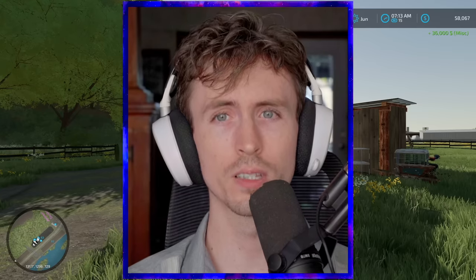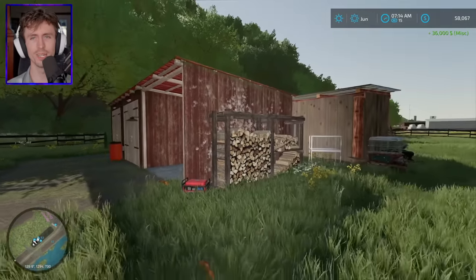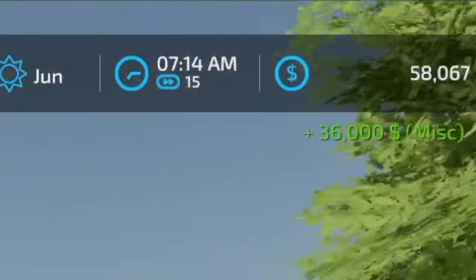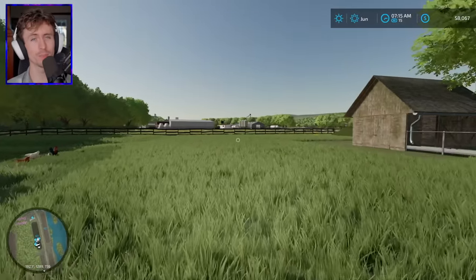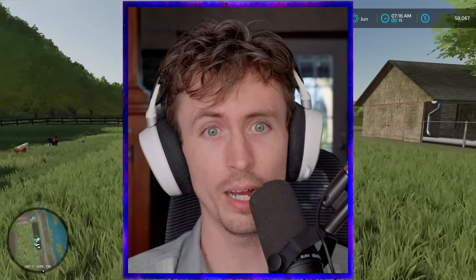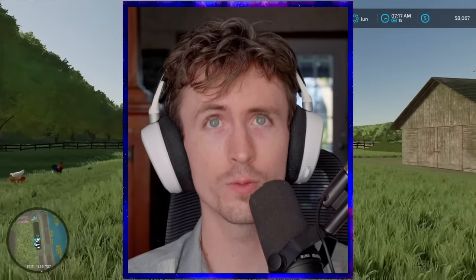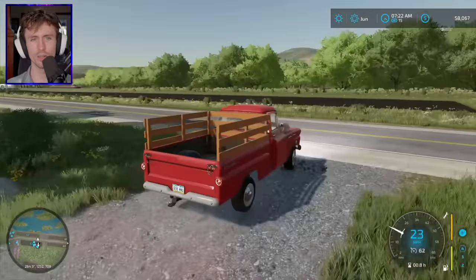Guys, you're never going to believe this. They give us $36,000 to replace this barn. We now have got $58,000 in the bank. Ooh! We're going to tear that down and maybe use the funds to build some greenhouses. Look, I know we're not really probably supposed to do that, but we'll say that it's for the tractors too. I'm excited. Let's run on into town and get some greenhouses ordered here.